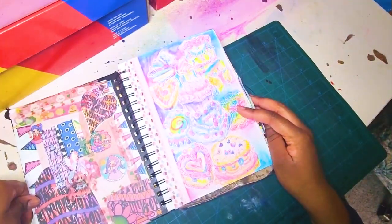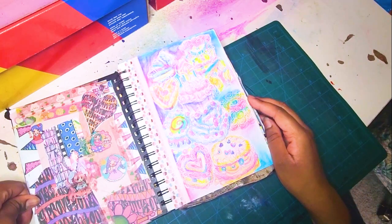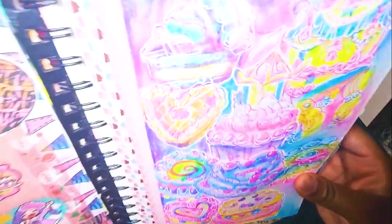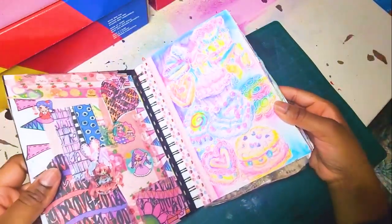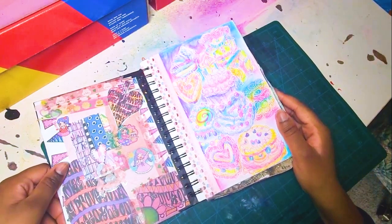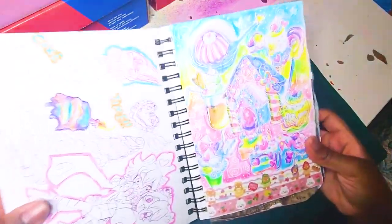This page is just, I had some weird obsession with drawing cakes last semester. I don't know why. I was just like, let me draw a bunch of cakes with highlighter. Fun fact of the day, highlighters can be used like watercolor. So if you're ever on a budget and you don't have any watercolors, just use highlighter. And then here's some more.